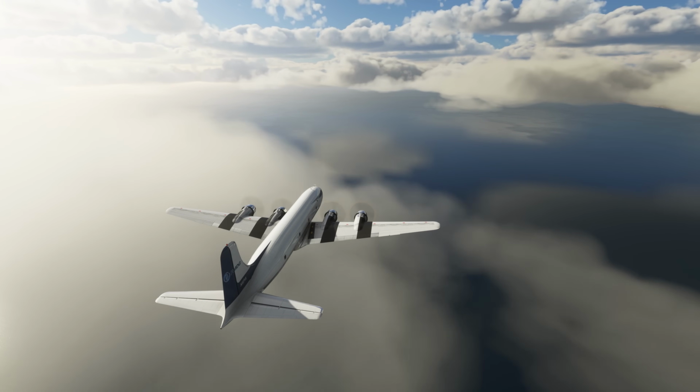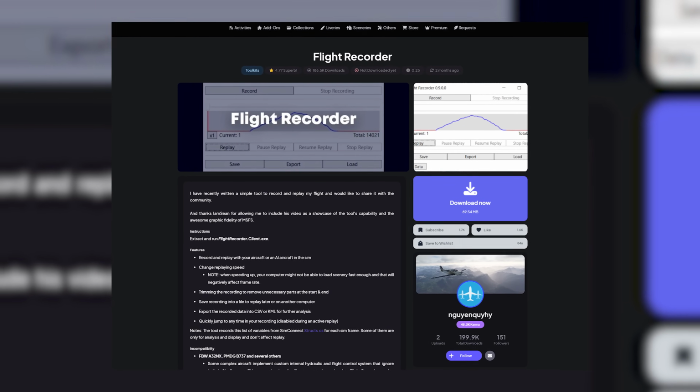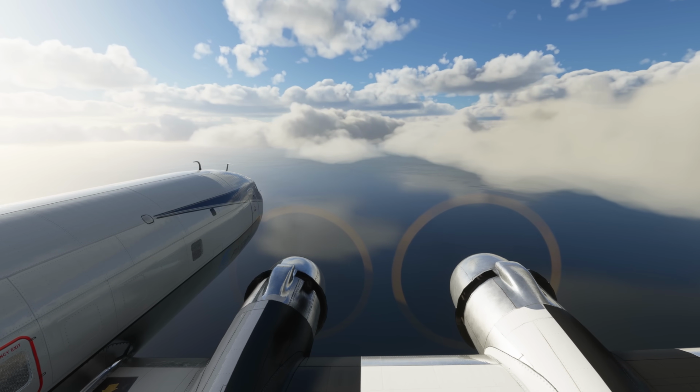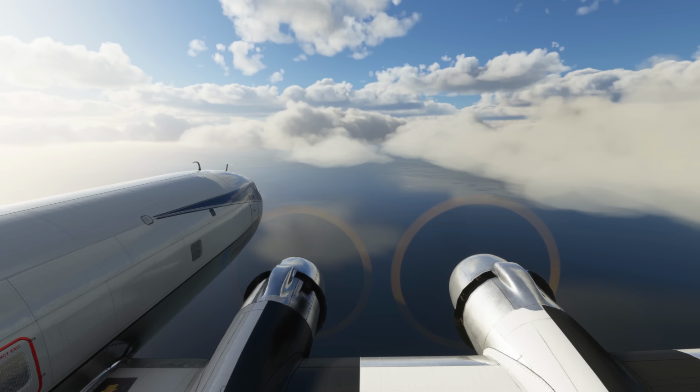Well, personally, I use this great little app called Flight Recorder. It's entirely free, it's a very small little app, and it allows you to record your entire flight. And this is very useful because it means you can replay that entire flight and the app will control your plane in exactly the same way as you flew originally.